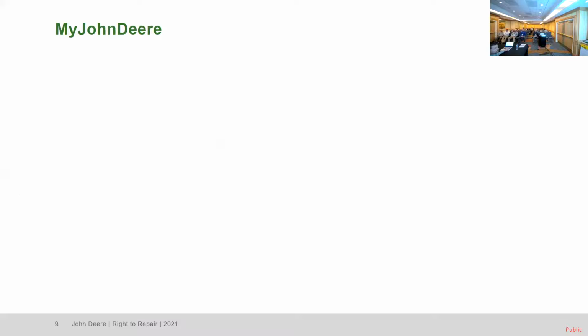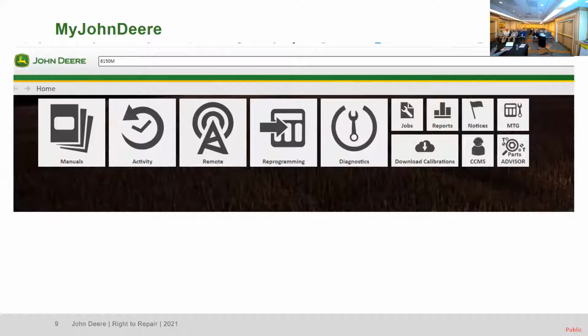All right, back to My John Deere. And this is the opening page for our electronic tool. That's the customer version that we do sell to a farmer, or really a DOT or large construction company, to support their equipment with the same tool that we use as the dealer. The technicians carry it around on their laptop to connect to a machine.